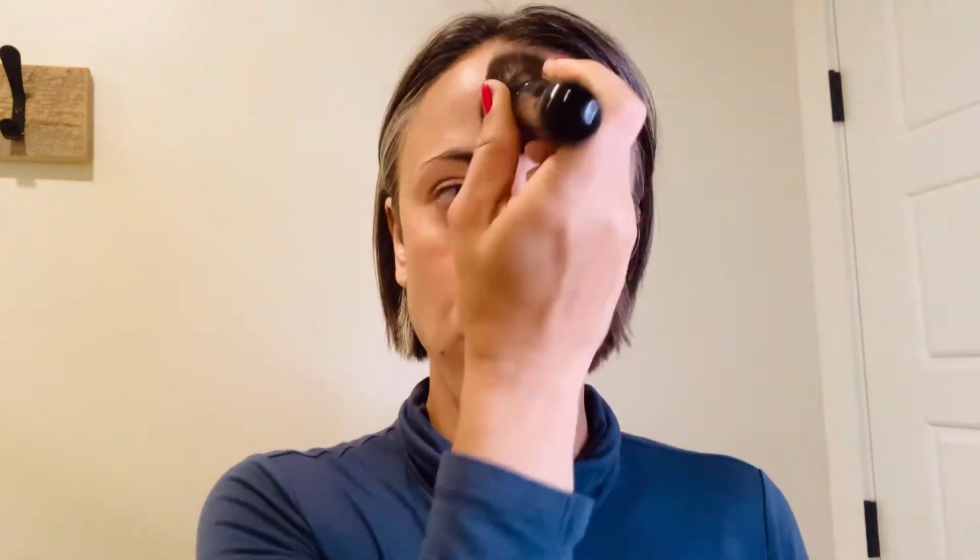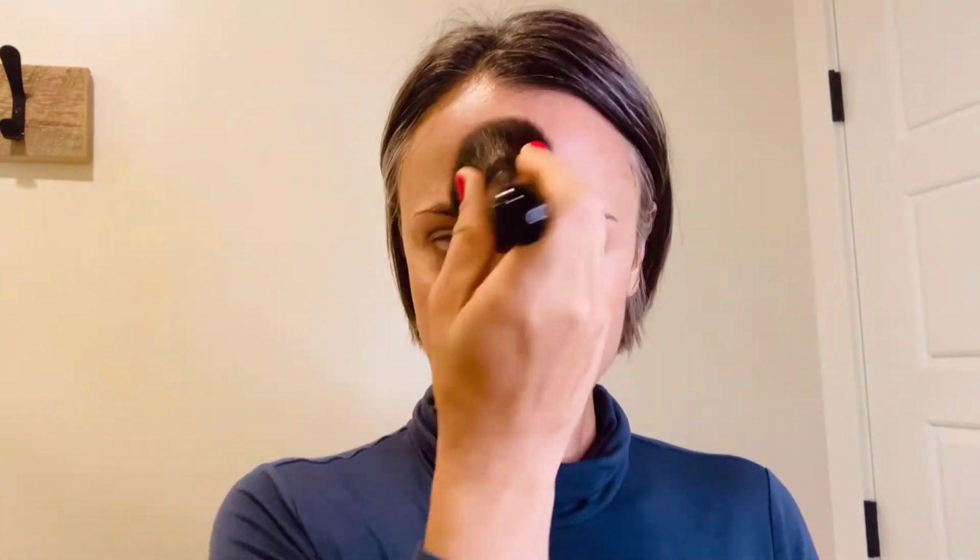Okay, my powder. I'm almost finished with this powder and I already ordered the new one. It's gonna be the Charlotte Tilbury compact mattifying, I think it's called satin powder. I'm super excited to receive it. I have a couple of products from Charlotte and I like most of them. Not all of them, but most of them.